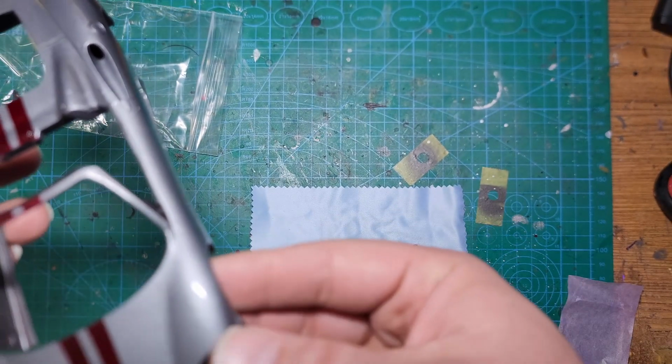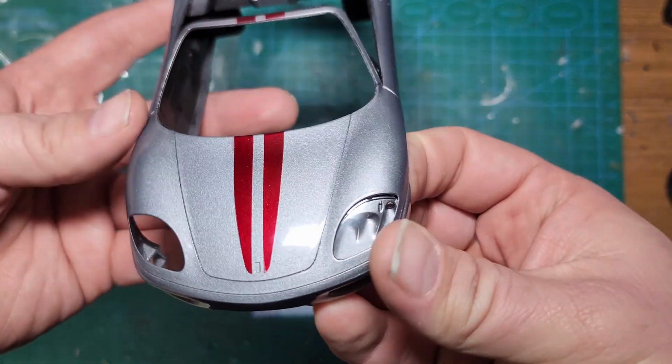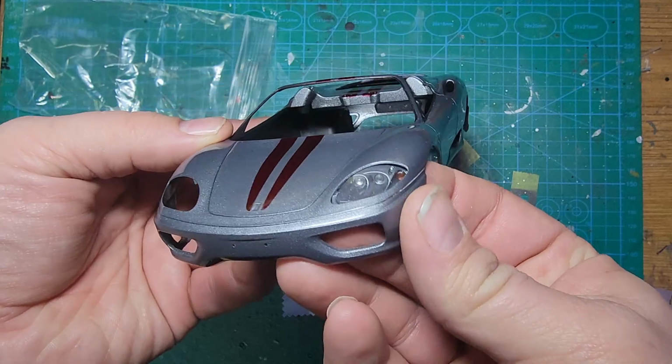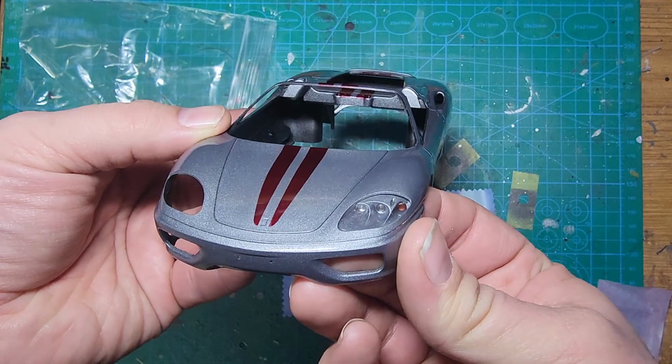But these are going to pop in right here. Like that. That's going to look really nice once they're actually in place.